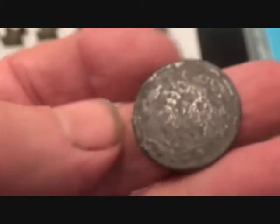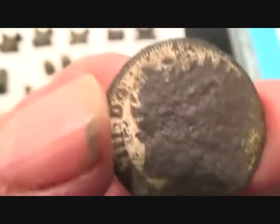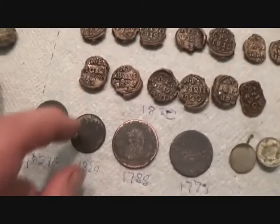And then turn it over and you've got the shield. I'm inclined to think about 1820. The date will be down there, but it's rusted off, corroded away. George III shilling, but it's fake. That's the second I've had in a week.